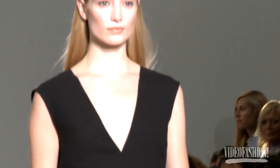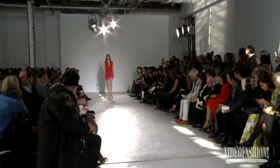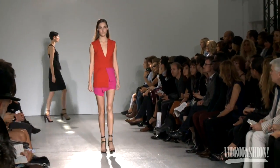Mainly it's black, of course. Then we have some bright red and fuchsia, very strong, very bright.